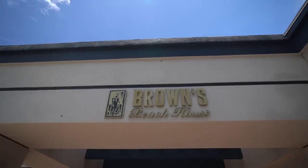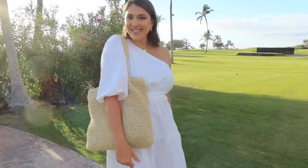We are all ready for dinner. Yes. We're wearing all white. Our favorite look. It's not even an all white party, but we're like, let's just match. I feel like we match on accident, but now we're matching on purpose. Yeah, we did plan this one. We are headed to a group dinner at Brown's, which is a waterfront restaurant here on the property. And I'm wearing this really cute dress from Amazon. So let's head off to dinner.